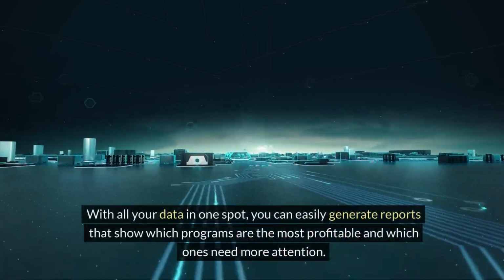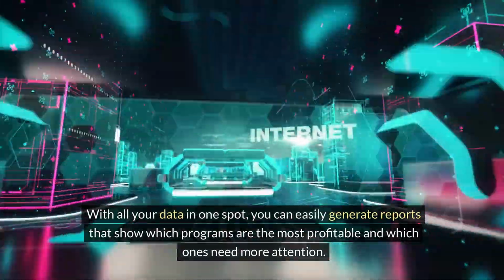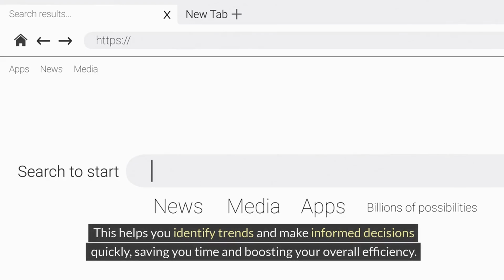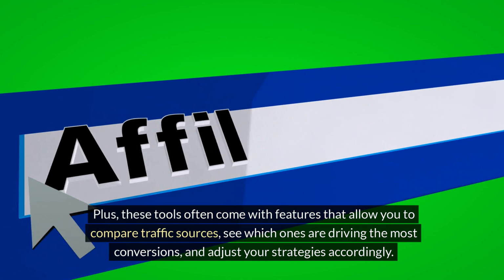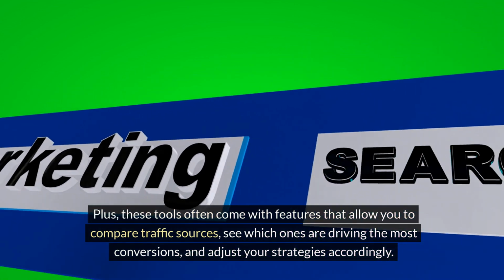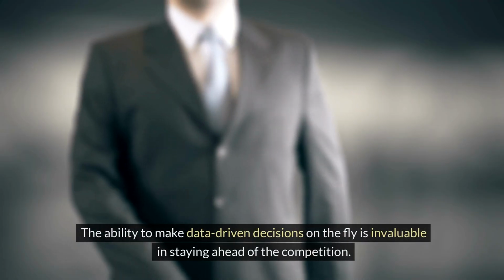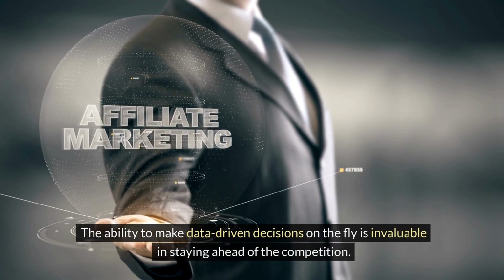With all your data in one spot, you can easily generate reports that show which programs are the most profitable and which ones need more attention. This helps you identify trends and make informed decisions quickly, saving you time and boosting your overall efficiency. Plus, these tools often come with features that allow you to compare traffic sources, see which ones are driving the most conversions, and adjust your strategies accordingly. The ability to make data-driven decisions on the fly is invaluable in staying ahead of the competition.